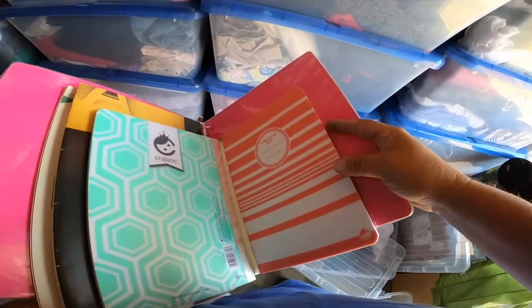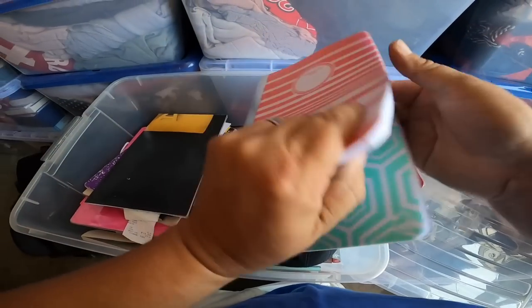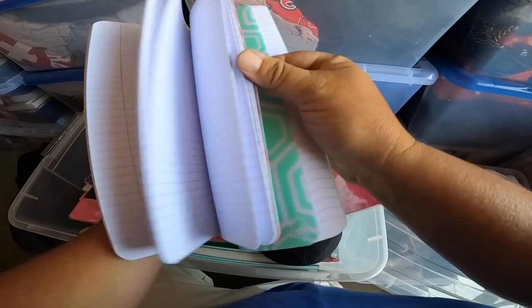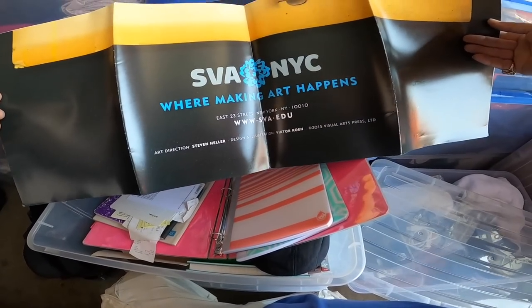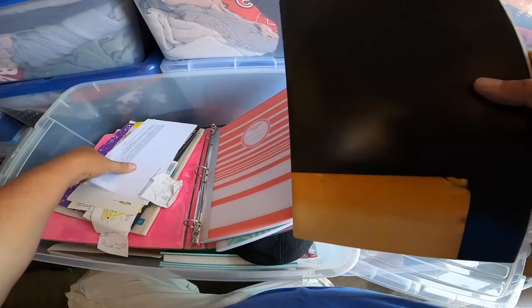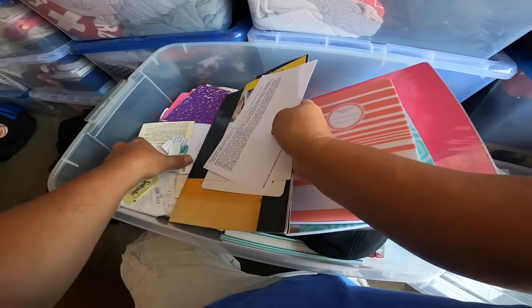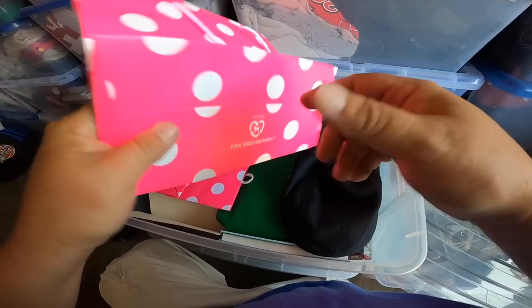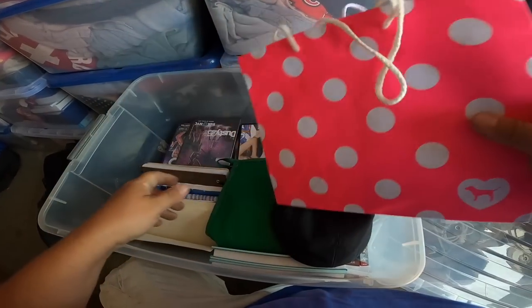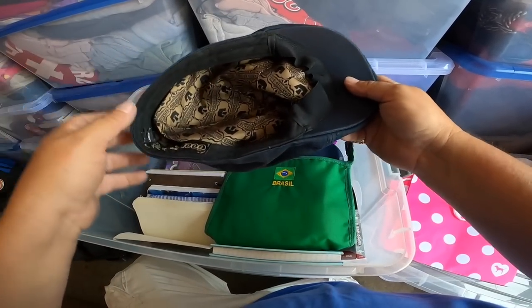Okay, we got here. Little composition books, but they're really nice. They have these plastic covers. I don't mean to be getting all excited over composition books, but it is back to school time, and we are gonna have to be buying some stuff for the kids. Saving money's making money. Look at this, pink girls recycle with the little dog. That's the Victoria's Secret Pink brand.